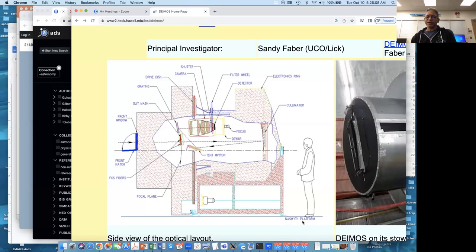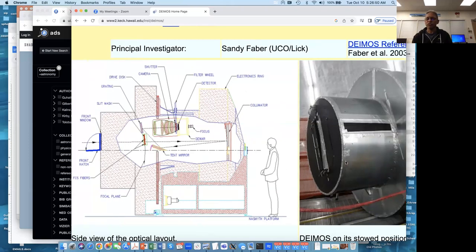And this thing that says Nasmyth platform, that's the name of the kind of focus. You can have prime focus, what's called Cassegrain focus, Coudé focus. This is called Nasmyth focus. So what happens is light from the astronomical objects strikes the primary mirror, starts converging. Before it converges to a point, it hits a secondary mirror, which is a convex mirror, and starts coming back down again. And before it converges, there's a tilted flat mirror that sends it off to the side into the Nasmyth deck. So DEIMOS, you can see a little bit of DEIMOS on here.